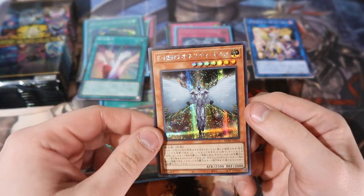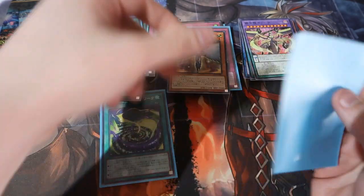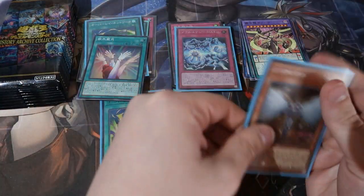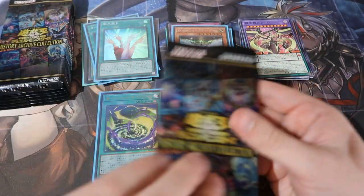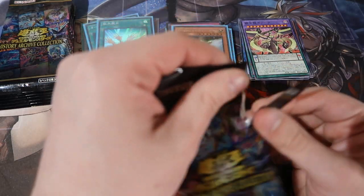Ooh, secret rare version. I like it. So more likely then, you can get yourself a secret rare version of Access Code Talker, and possibly an ultimate rare version as well. That'd be very, very nice.